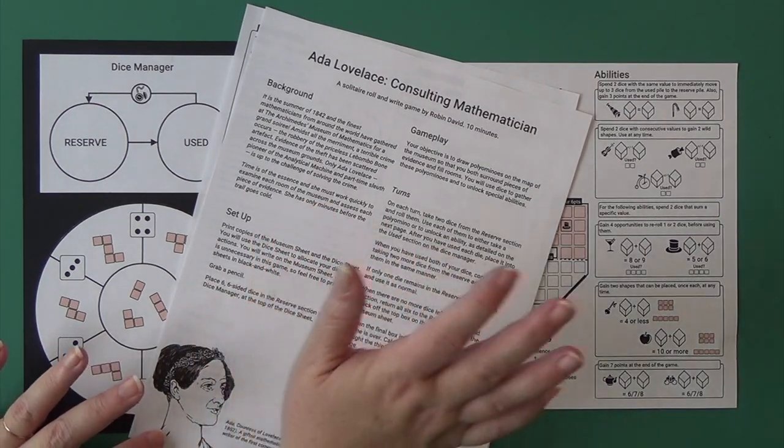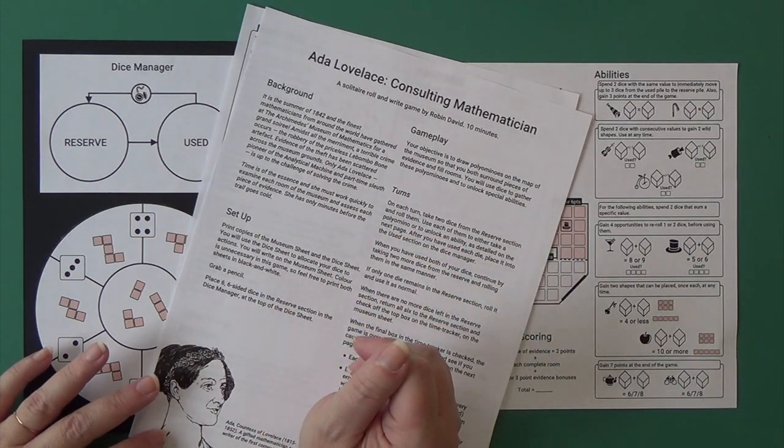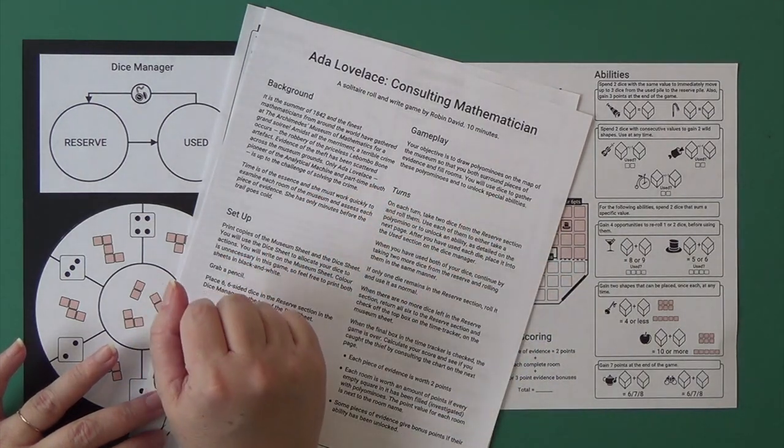Ada Lovelace, consulting mathematician. This is the original. He's since made like a longer campaign version you can play if you really like this. And it's a solitaire roll and write game by Robin David.